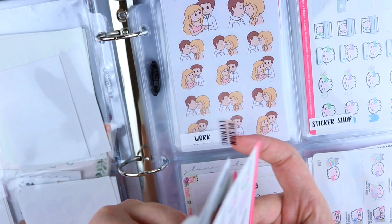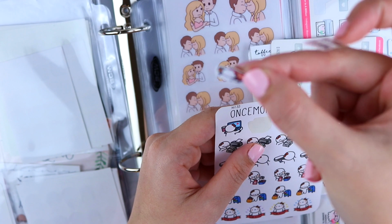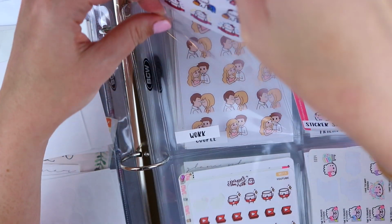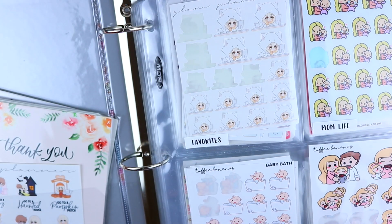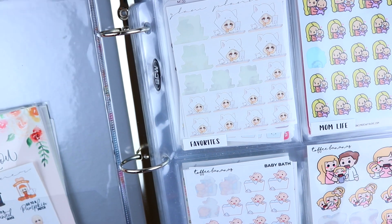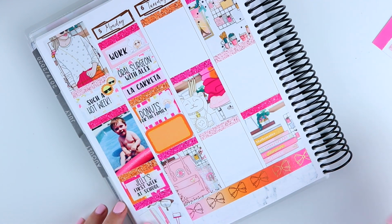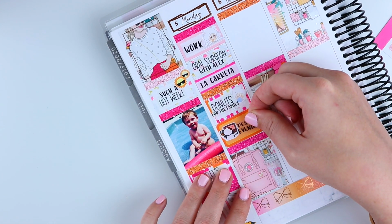So I think I'm gonna do one of these Once More with Love munchkins. I like this color because it kind of goes with the color of the spread, and she's just on her computer, so that kind of works with what I'm thinking. And normally I pull all of these character stickers ahead of time. Like I already have my character stickers pulled for the next week because I'm a little bit ahead on that spread. I did say that I was waiting on this collection to come in before I could do the spread because I ordered it. I decided I wanted it and I ordered it while this week was already happening. So I'm gonna put this Once More with Love munchkin on this side and then put design evening.